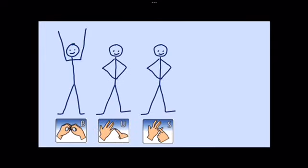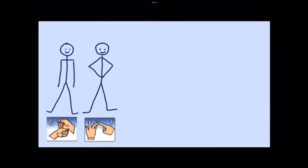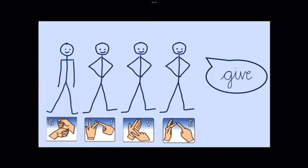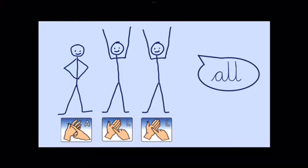Bus. B. U. S. Bus. Give. G. I. V. E. Give. All. A. L. L. All.